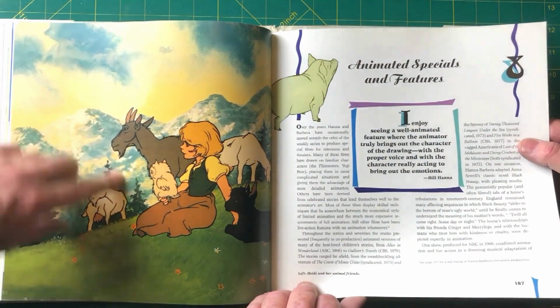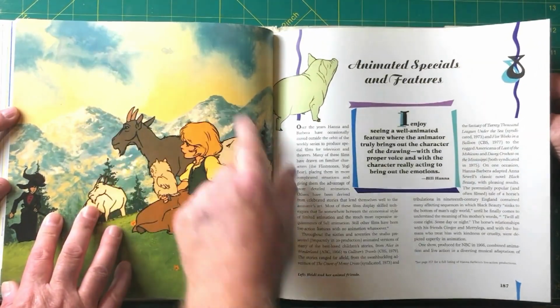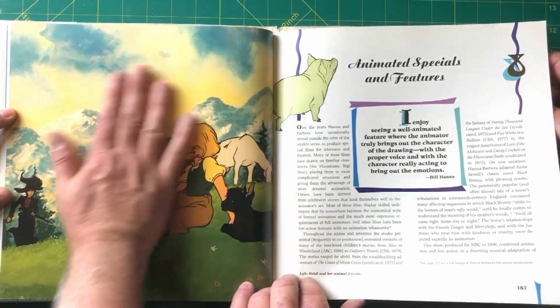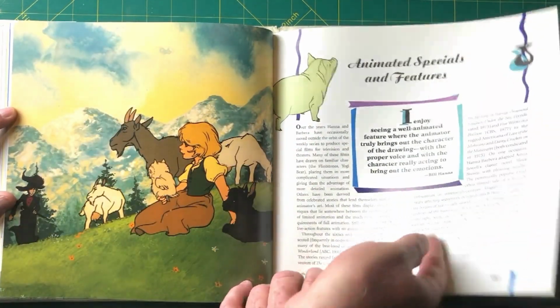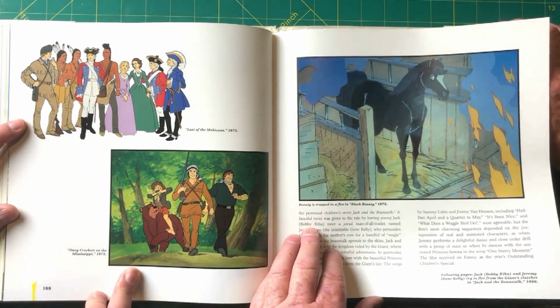And this is Heidi. Now they started. This is interesting. Hang on, this is a feature, isn't it? Look at the feature, colour. Must be a feature. So from Heidi, we jump into the animated specials and features. Okay. So in the specials and features, they did some really cool stuff.